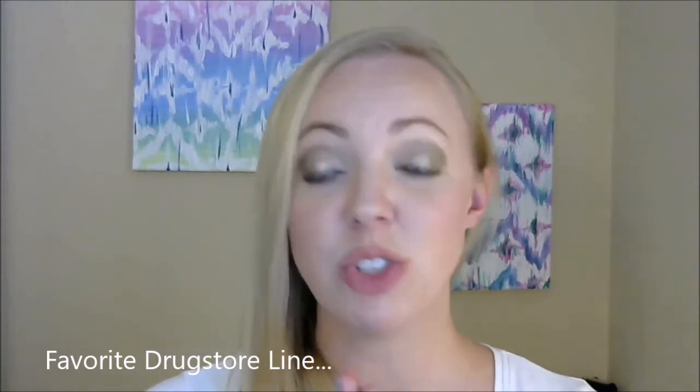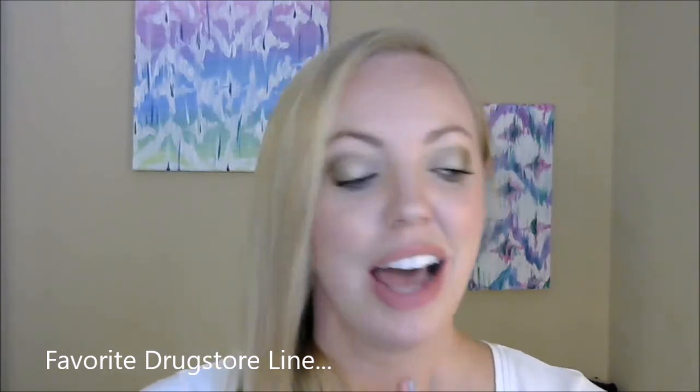All right, the first question in the tag is, what is your favorite drugstore line for eyeshadows? For me, this is a relatively new discovery, but I can say with complete confidence that my absolute favorite drugstore eyeshadows are these Almay Intense iColor trios. These are so good. They are so pigmented. They're so smooth and buttery. They're easy to blend. They are color-coded for your eye color, which is fantastic. And I just can't say enough about them.